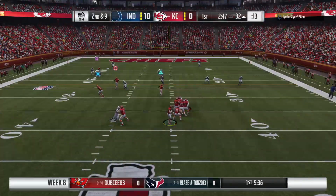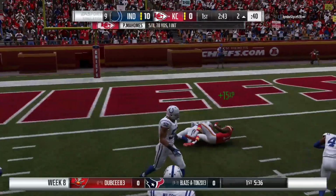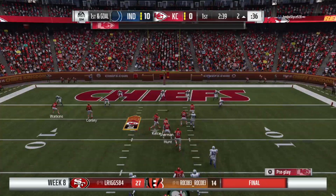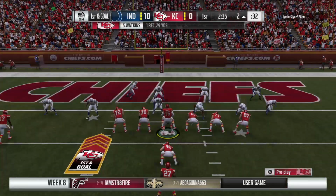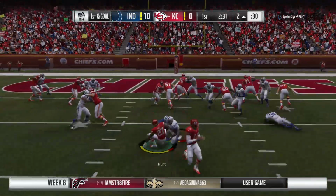Mahomes to throw on 2nd down. This is caught. Watkins. And they are able to stop him, but he does take it all the way to the 2. He got 29 yards that time. Well, this is how you shape the thoughts of that interception on the last drive. You come out and start this one 4 for 4.